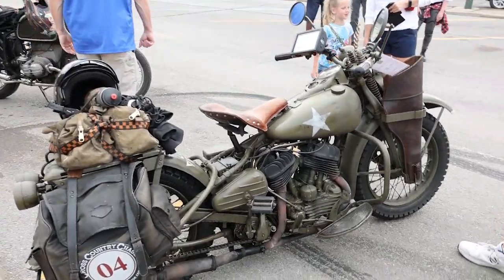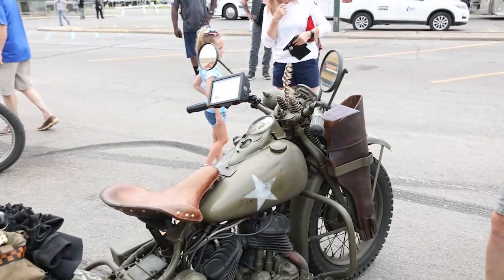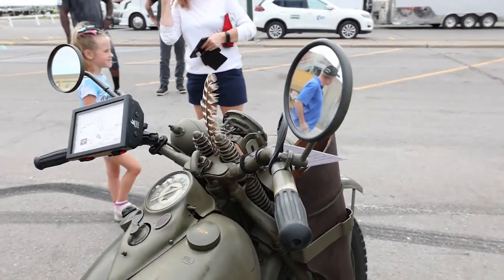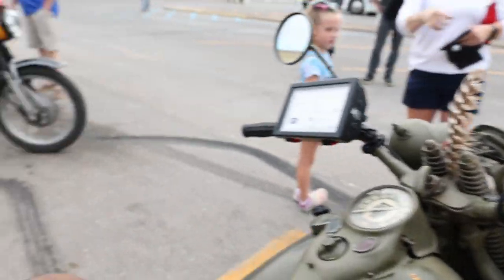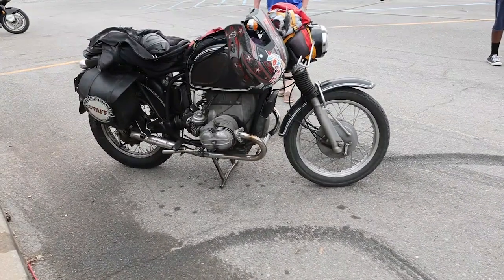Now this is one of my favorites right here. Looks like a military Jeep. Yeah, it does sort of. Looks like a military motorcycle. It's got the saddle colored saddle. It's very cool.